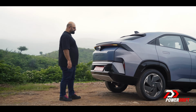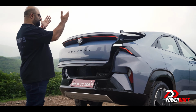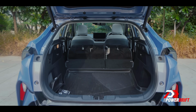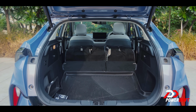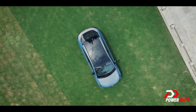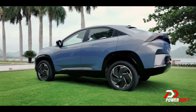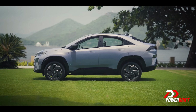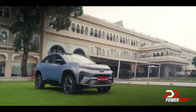But does the Curvv really have no practicality at all? It does have a massive 500-litre boot, and if you fold the seats down, it's nearly 1,000 litres. And you have more storage in the frunk too. So it's not all style, it does have some substance. But how much substance? Well, I guess this is the point in the video where I get to drive it.